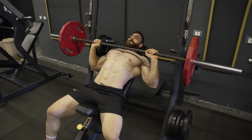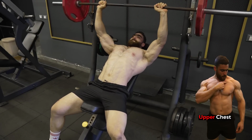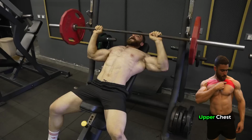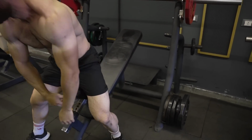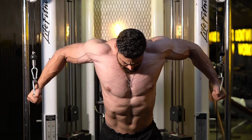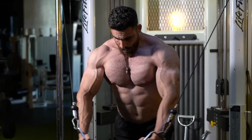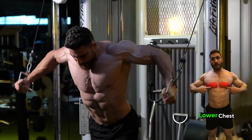Middle chest, flat bench press. This exercise is one of the most effective exercises for targeting the middle part of the pectoralis major. Flat chest flies, a great exercise for targeting the pectoralis major in the middle. Lower chest, decline bench press. This exercise mainly targets the lower part of the pectoralis major. Decline chest flies. Targets the lower part of the chest and increases the expansion of the muscle.